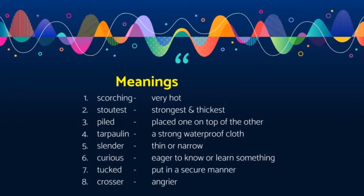Let's move to the next one, curious. Eager to know or learn something. What do you mean by curious? Eager to know or learn something. Let's move to the next one, tugged. Tugged means put in a secure manner. Let's move to the next one, crosser. Crosser means angrier. Students, we have seen some new words along with their meanings.